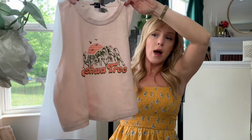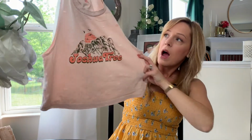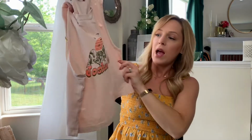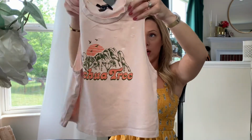But this is a cropped t-shirt. It is just cotton, like a screen print shirt. I just really liked the high neck, the muscle tee kind of look, and the coloring, and I got these to go with the canvas shorts.